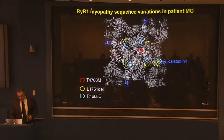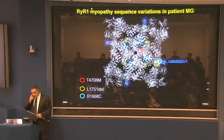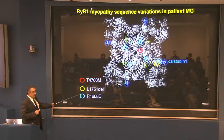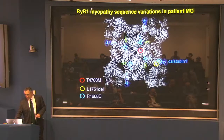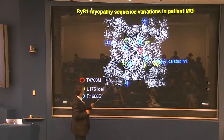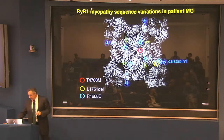And so we genotyped his ryanodine receptor and found that he had 3 sequence variants, and we also genotyped his parents. And from his mother, he inherited 2 sequence variants in exon 34. One is a leucine deletion, another is an arginine to cysteine mutation. And from his father, he inherited this threonine to methionine. And where are these located? So looking down on the channel, you can see that the 2 exon 34 variants are right near where calstabin binds, and the exon 96 variant is near the pore of the channel.